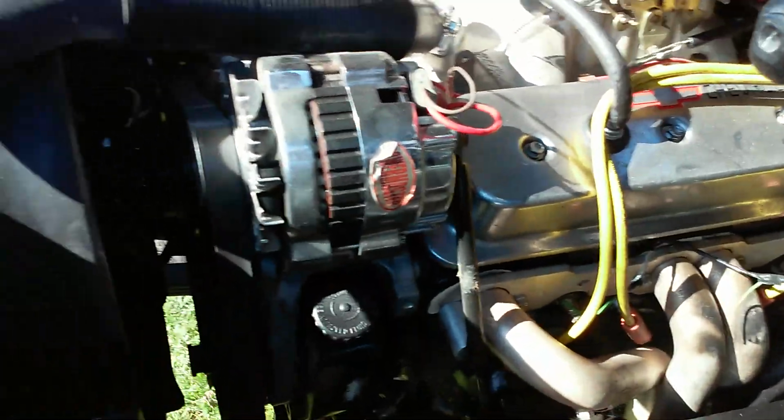But they had the plug wires draped over the headers, and you can see those burn spots. So needless to say, that's causing some misfire issues. So there's issues there.